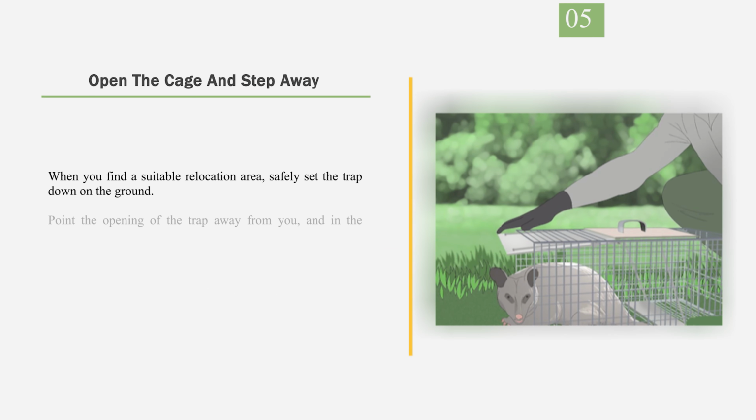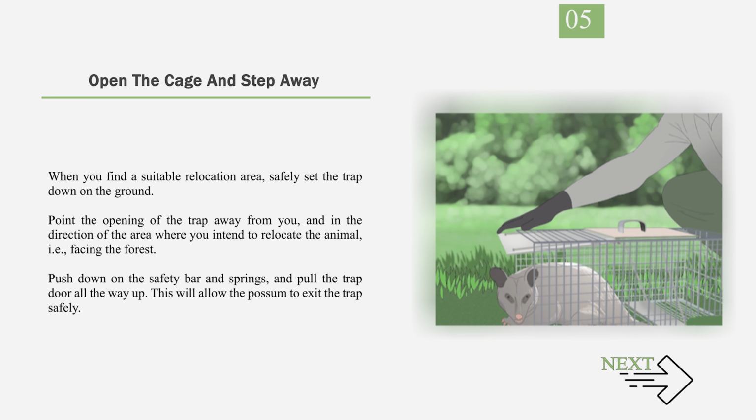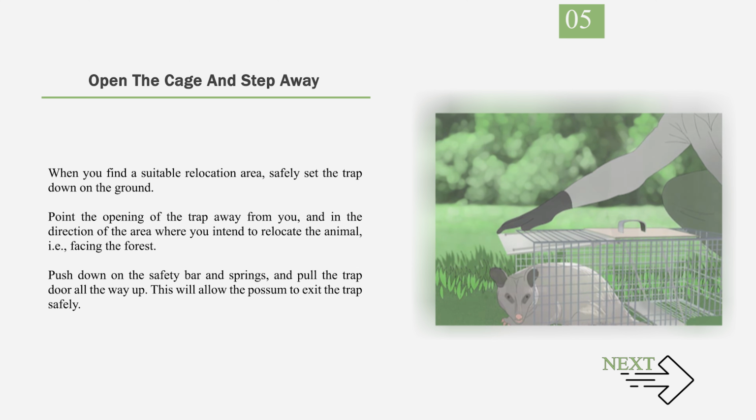Number 5. Open the cage and step away. When you find a suitable relocation area, safely set the trap down on the ground. Point the opening of the trap away from you, and in the direction of the area where you intend to relocate the animal, i.e., facing the forest. Push down on the safety bar and springs, and pull the trapdoor all the way up. This will allow the possum to exit the trap safely.